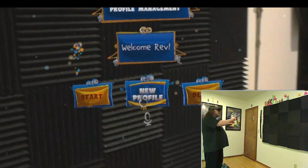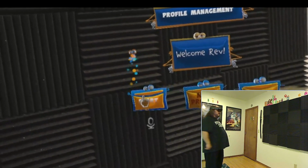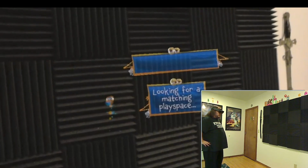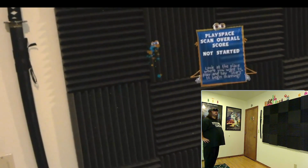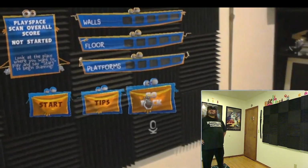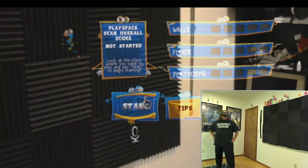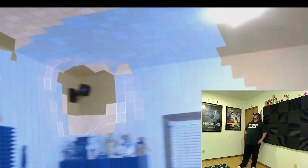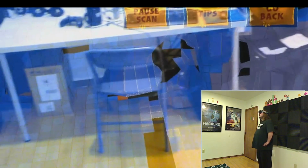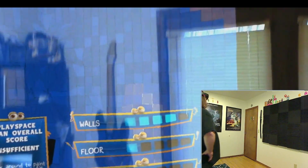Start. Scan your surroundings. Look about the middle of the room and press or say start. Great. Now take a close look around your room. You check under your furniture, tables, etc. The closer the better. This is pretty cool. The more carefully you look around, the more accurate the scan of your room.